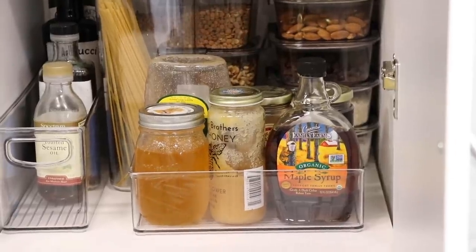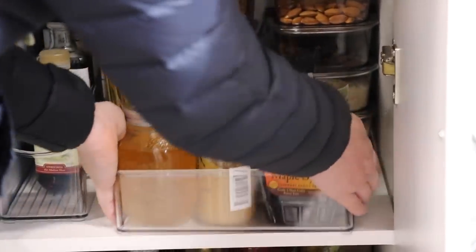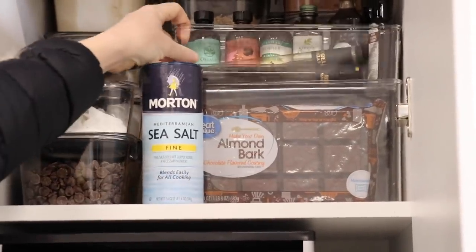You know, sometimes you get two things of maple syrup, so that's my justification. I think this is a very versatile size too, but if you need something in the back, you only have to take two things out. This works really well for almond bark. And then I think this works well for spices.